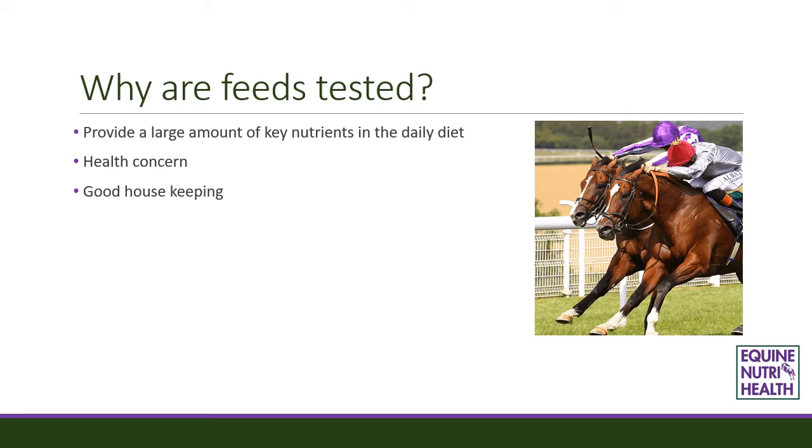In the case of a health concern, a feed is tested to ensure it is providing the nutritional profile as expected. For example, a feed may be tested to confirm if it is providing adequate calcium or copper for bone development, or perhaps tested for starch and protein to confirm it is suitable for horses with muscle disorders.